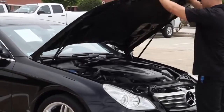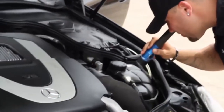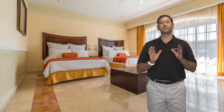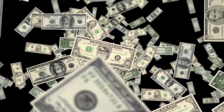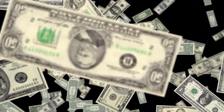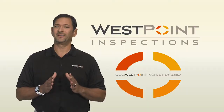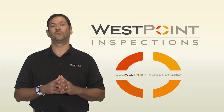Most people wouldn't even buy a used car before really checking it out. So of course, you should check out your potential new home from top to bottom. After all, spending hundreds of thousands of dollars, and sometimes millions for some folks, without fully investigating a home, it just isn't smart. And what you really need is a full, complete home inspection.